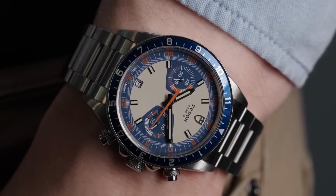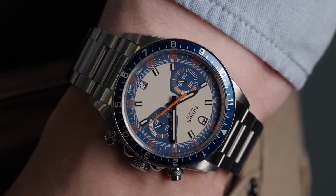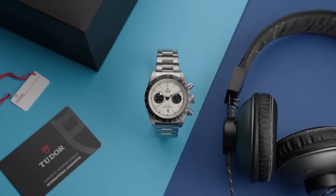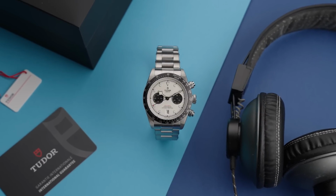When this came out, this was retail price of £3,390. However, the current market price is around £3,750. So the Black Bay Chrono is a 41mm watch, so slightly smaller, and it's also slightly thinner.